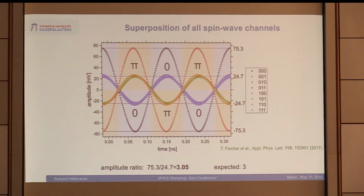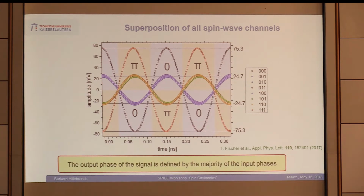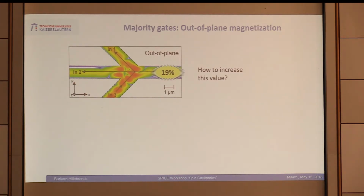We can see here the phase shift is pi, here the phase shift is pi, and you can assign it to the 8 possible input logic states, and you see the amplitude ratio here. You have the same digits here, or you have one change is just a little bit more than 3 as predicted by theory. This works remarkably well.